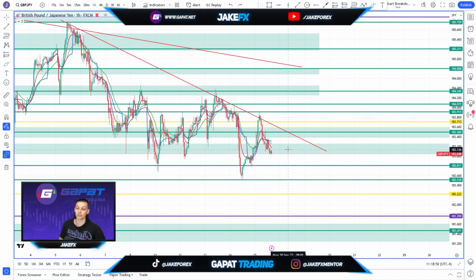So a few scenarios that I'm looking out for this upcoming week is I can see price coming down into the 182.80 area and getting a reaction long. I can also see price coming down into the 182.50, getting a reaction long. The last time it touched the 50, it gave this massive push up of 150 pips. So I could see it getting some sort of reaction from here.